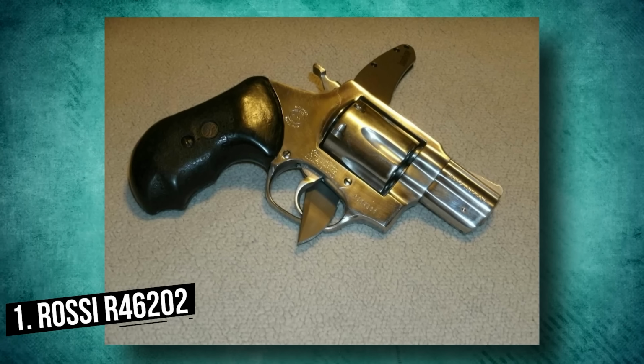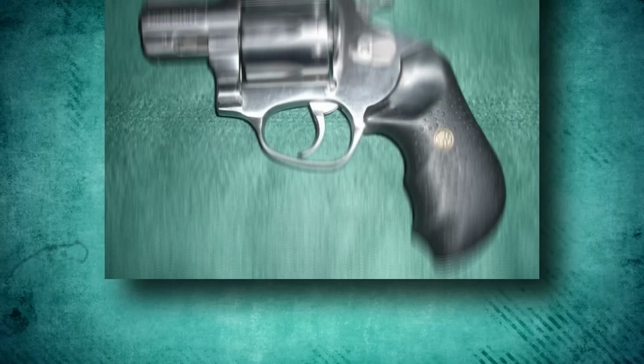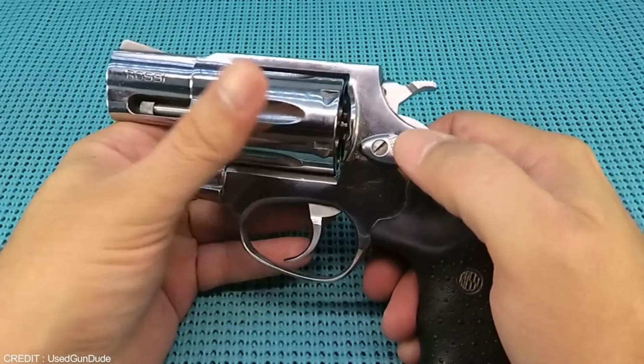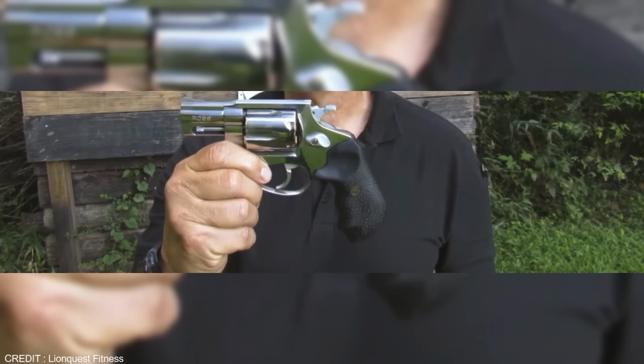These handguns have been made with the same high standards of quality and dependability associated with Rossi for more than a century. Rossi provides medium and small frame revolvers with a range of barrel lengths for a secure grip and the most comfort when firing. All of these revolvers have deep, sculpted finger grooves in the grip.